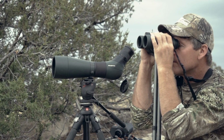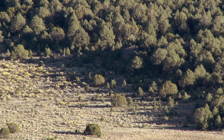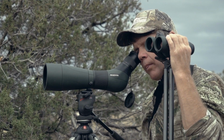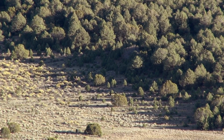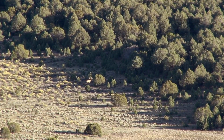There's some elk over here, Allan. See if we can't get him in the scope. There they are, they're still right there in the shadows. See, a couple cow and calf. Decent bull.